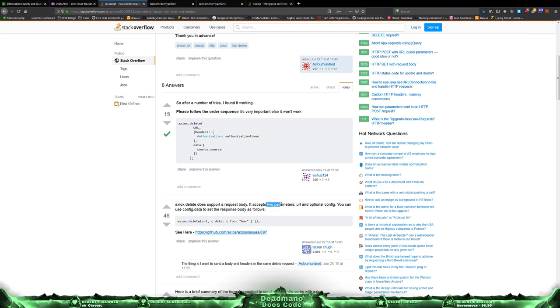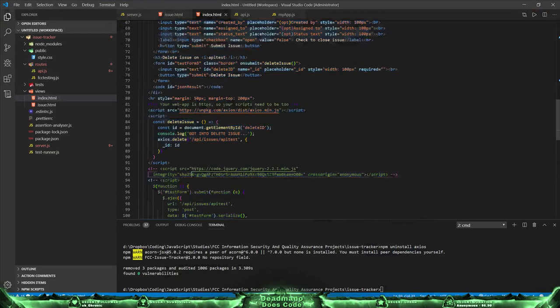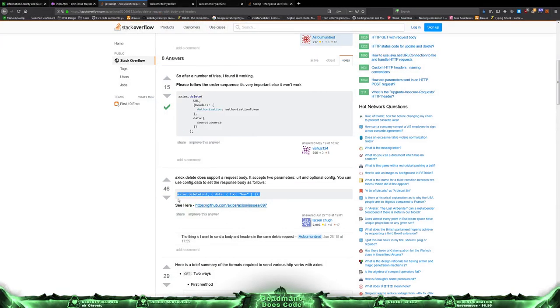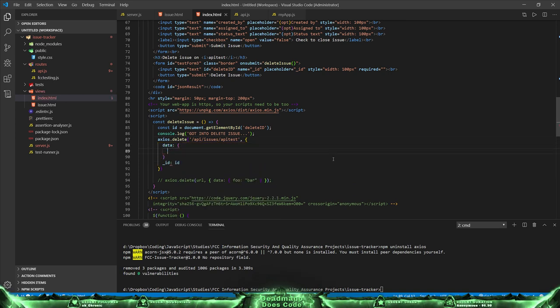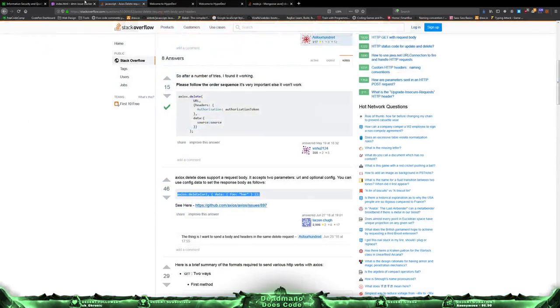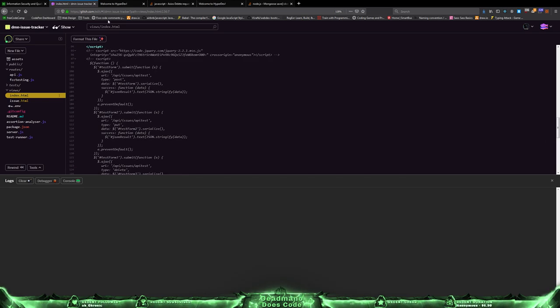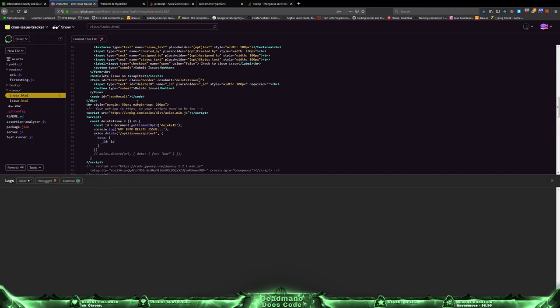Axios Delete does support a request body, accepts two parameters, URL and optional config. You can use config.data to set the response body as follows. Axios.delete, so we got the URL. Then you need data. Oh, so I need a data object. Is that what I'm missing? Okay, hold on. So, Axios.delete, that's the URL. Then I need data. And then inside of that, you have the ID. Okay, let's try that again. Oh, the request is still aborted.